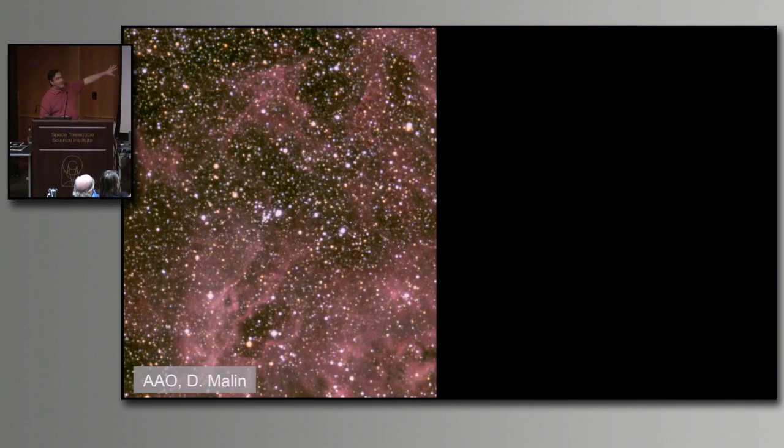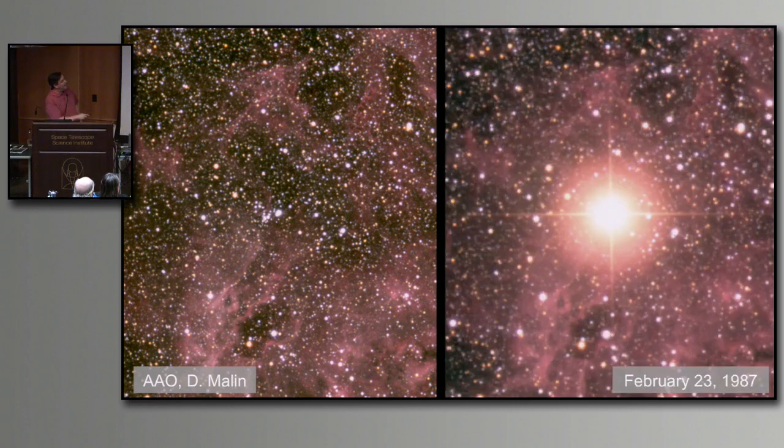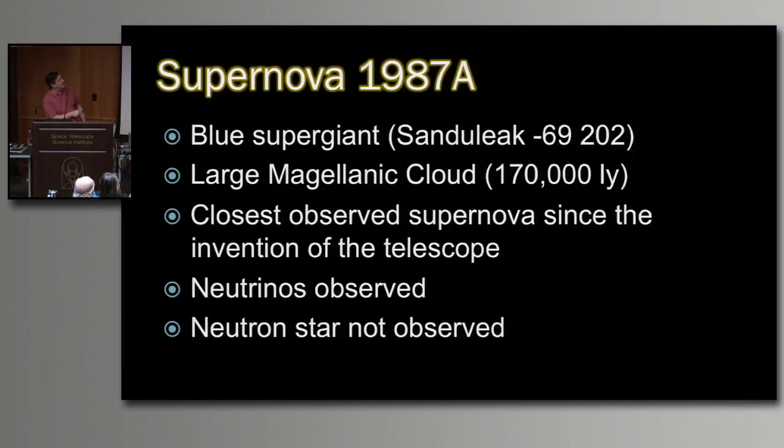So this is a field of stars, and on February 23rd, 1987, boom, we had a star explode as a supernova. As I said, we haven't had a nearby one. This one is nearby, but not quite so nearby. It's actually in the Large Magellanic Cloud, about 170,000 light years away. We should get one supernova every 100 years in our own galaxy. We haven't seen one since the 1600s.